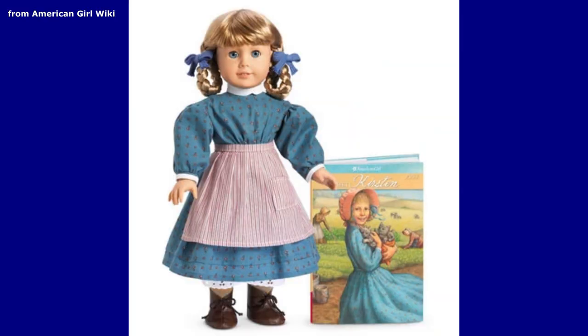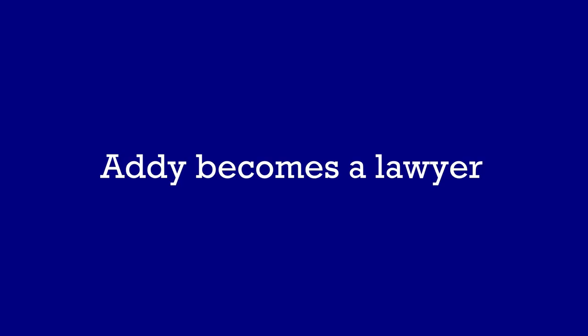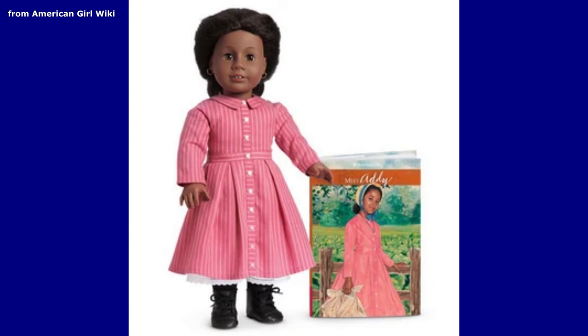It is a common headcanon in the fandom that Kirsten, the historical character from 1854, is autistic. I couldn't find any specifics, but I am going to include this Tumblr post I found while searching for this because I think the caption is really funny. This is another popular headcanon, and I could not find anything dissecting this theory.